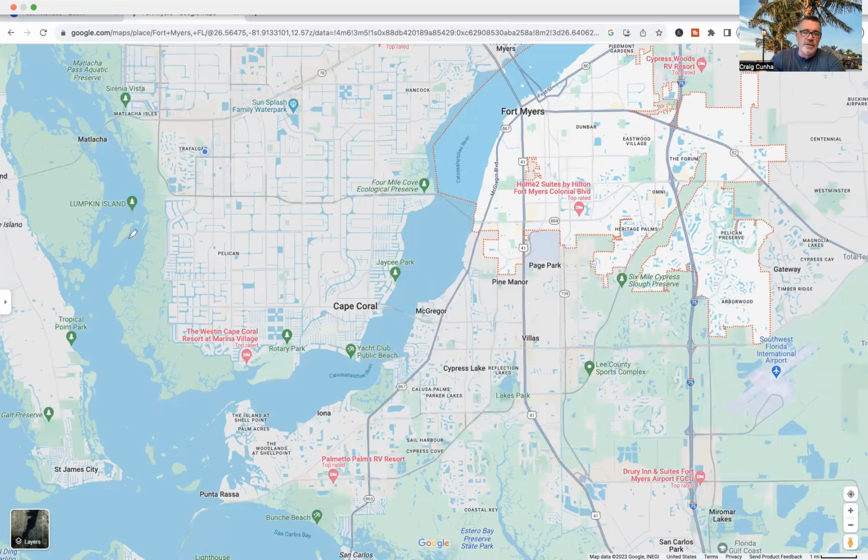So if you're going to be all the way on the west side of Cape Coral, you're going to have to either go down and across this bridge, or go up and across this bridge. Again, $2 round trip, lots of traffic. When you come back home, anywhere from 4 o'clock to 6 and 7 o'clock, it's the same thing, coming back the opposite direction.